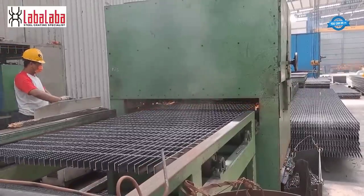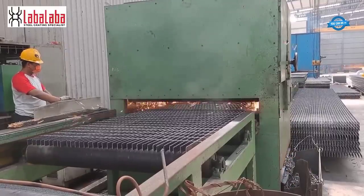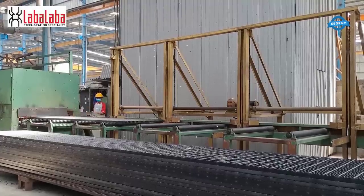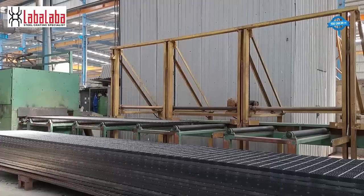Welding. Once the steel wire rods are correctly positioned in the steel plate, the press welding machine applies pressure and heat to create a strong metallurgical bond between the wires and the plate. The combination of pressure and heat ensures proper fusion and adherence, resulting in a sturdy and durable grating structure.